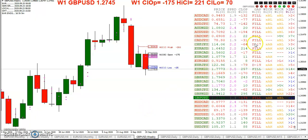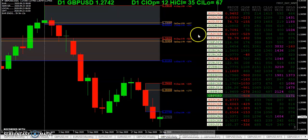Let's see, we've got two pairs that still haven't filled. You can see here the Pound is 70 pips off that weekly low. We're down 176 pips from the open, but we're up 70 pips off of that weekly low. Nice little bounce. And most of that bounce seems to be from today.